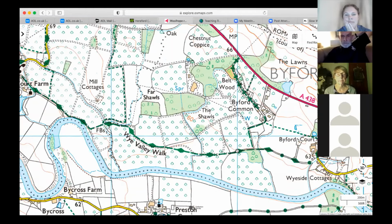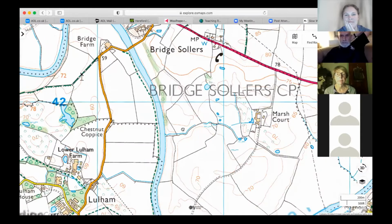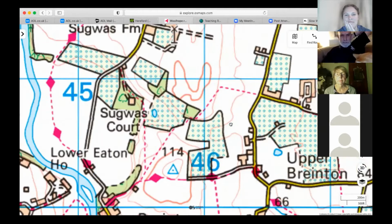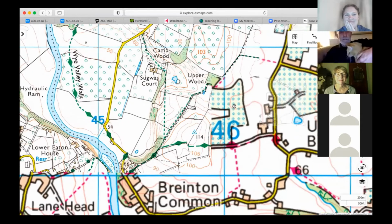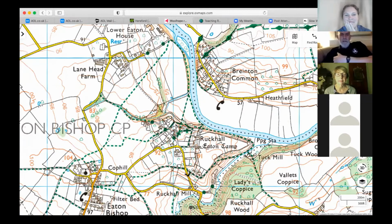Sadly, we lost one of the very best located pubs of all. Does anyone remember it? We'll ask this as a general question. Here, the Ancient Camp Inn. Going there when it was open? Anyone remember it? Absolutely, it was a great pub, superb. It's been closed for a long time though. It was here.